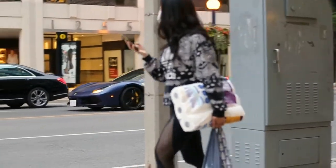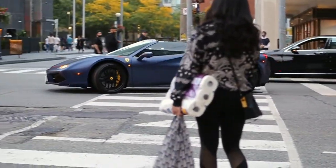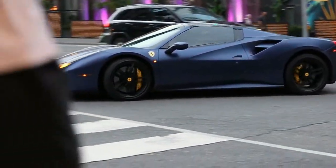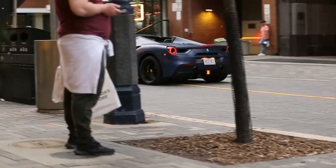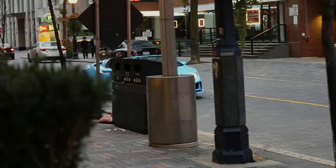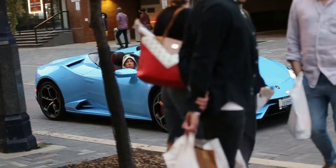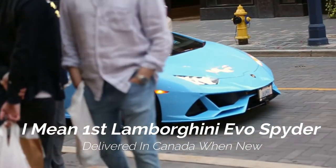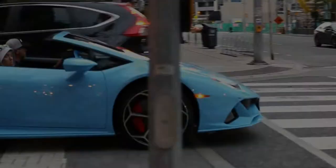Oh, yeah, that's an Alu's car, right? No, or no, Ali Auto Bath Elite. Watch this, I've seen this before. Jesus. It's the first Evo Spider in Canada. Remember, this is the first one I've ever seen, you guys.